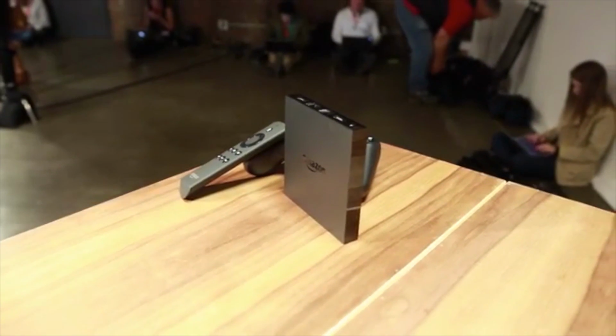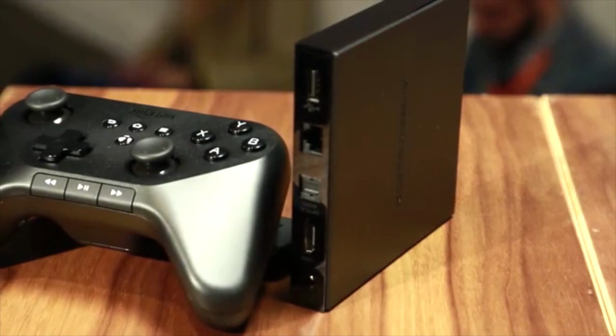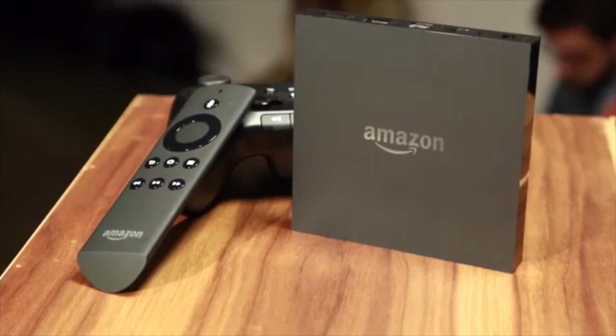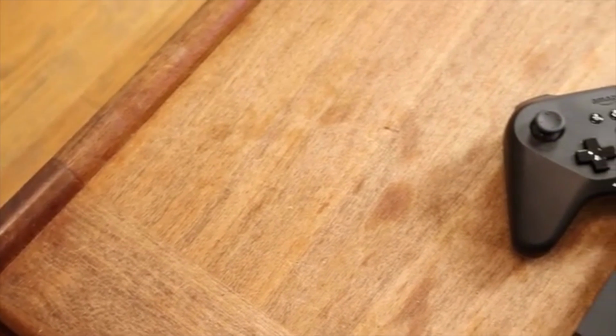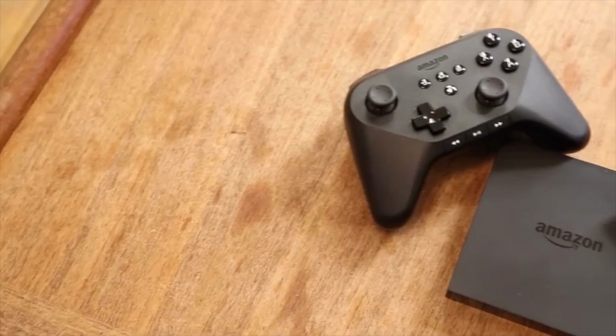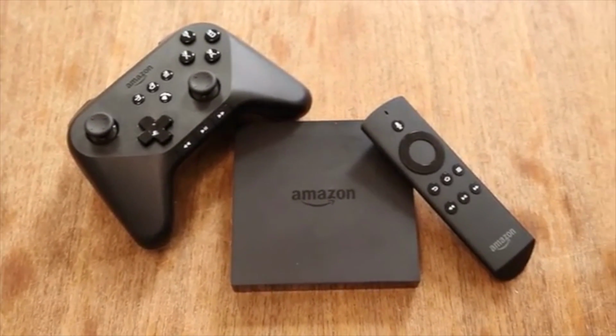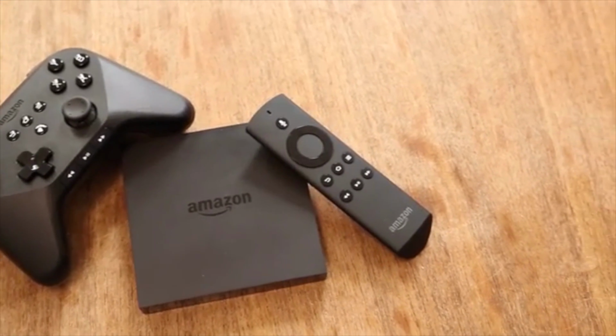Last week at an event in New York City, Amazon announced the Fire TV, their streaming media box. So essentially, this thing is the Apple TV, but for people who really love their Prime subscription, right? And it says Amazon on the top instead of an Apple. Yes, there's a nice small Amazon logo on top, and overall the whole thing is very, very small, very, very dense. It's covered in this really nice matte black plastic.